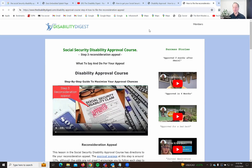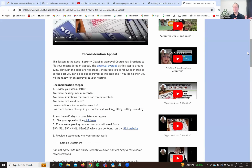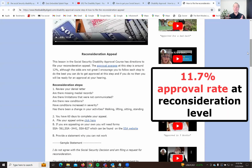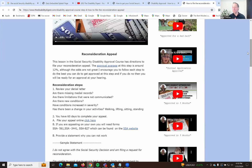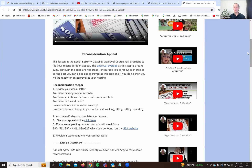But for those that do have it, the reconsideration appeal, you can win at reconsideration. The approval percentages are like 11.7%. They're really low. And the initial application national average is around 36%. So you can win at the reconsideration, and of course you can win at the initial application, especially if you do it right.